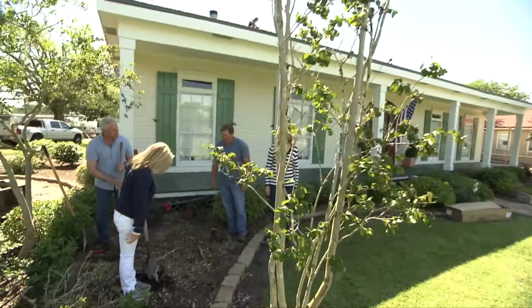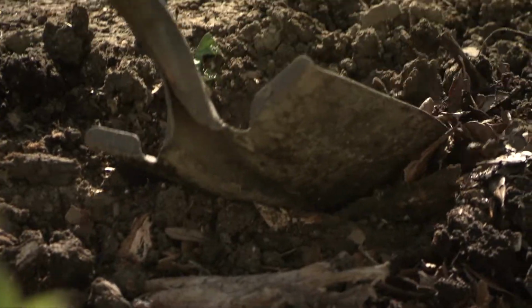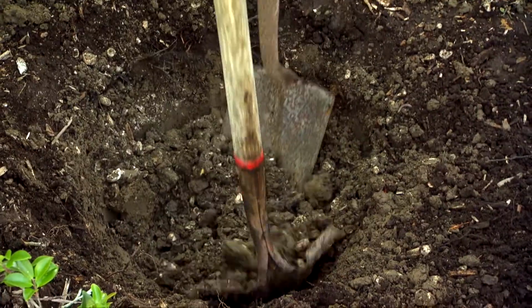Here. It's very difficult to plant the front landscaping in the front of the house because years ago there was a parking lot here and it's filled with oyster shells.